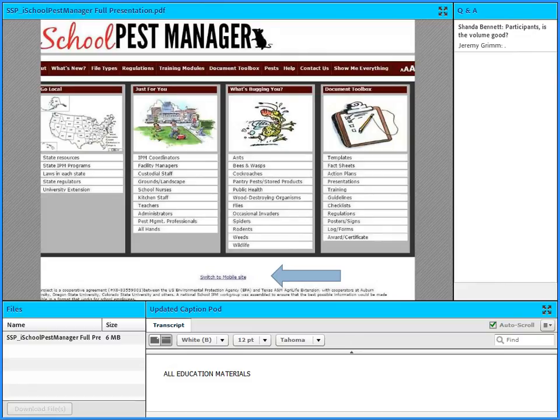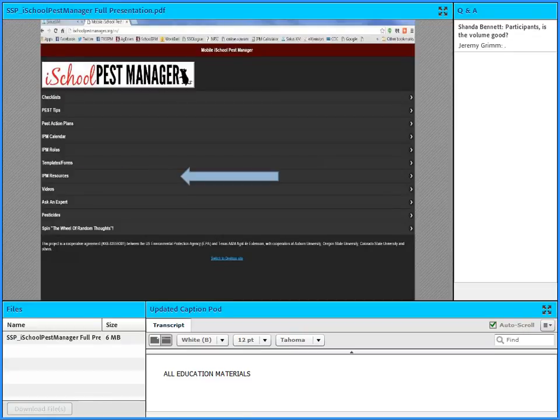If you have not been here yet, here is the main website, iSchoolPestManager.org. If you notice on the blue arrow, there is a line below the screen that says switch to mobile site. We're going to pretend we're doing this, and we're switching to the mobile site right now. And when you get there, you'll notice, like I said, a different screen. It's black on the background. It's easy to view on a tablet or a phone. And you may need something.